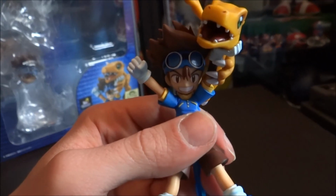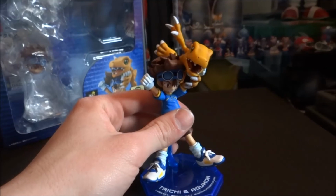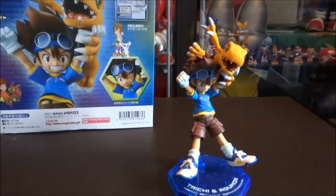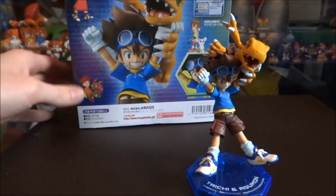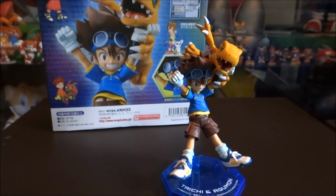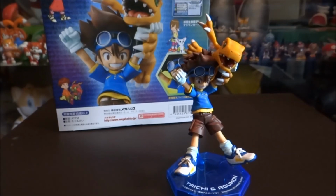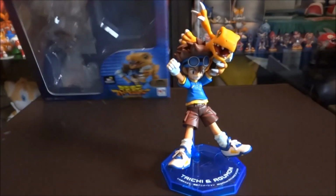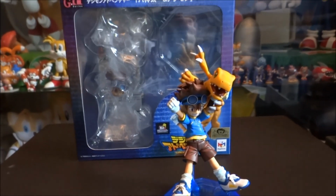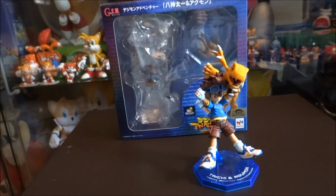Now there's actually another version featuring Matt and Gabumon, or Yamato, I think he's called in Japan. It's basically the same thing, but with those two characters. I was hoping it was going to be at Comic Con, but I didn't see that, or even this one there. There were no stalls that had this. And if you've been to London Comic Con, it's absolutely massive, so I was pretty shocked that it wasn't there.